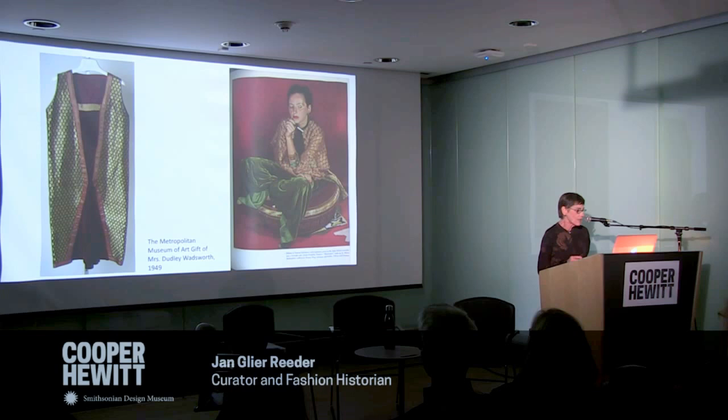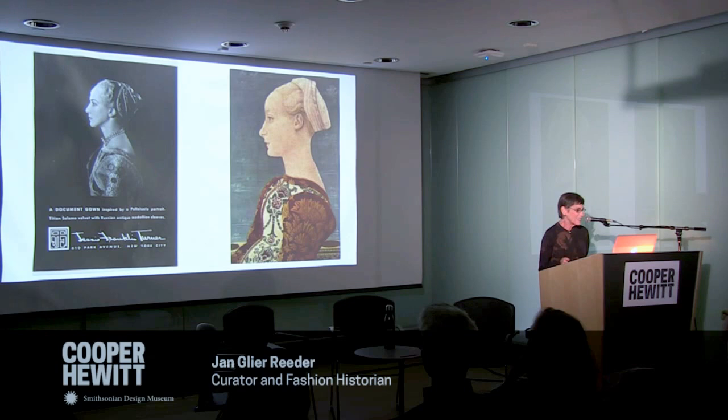And finally, you have to always end with this wonderful image. She created a beautiful tea gown using pieces from the Russian priest's robe and made an identical advertisement with the portrait of a young woman by Antonio Pollaiuolo from 1465.